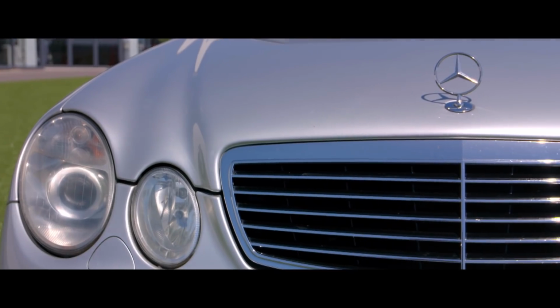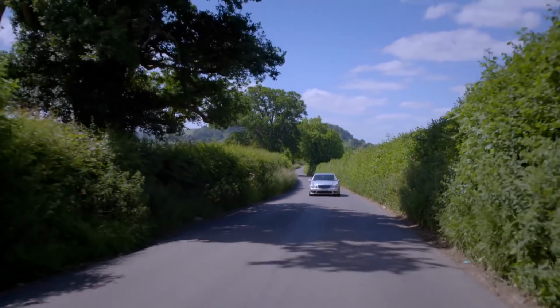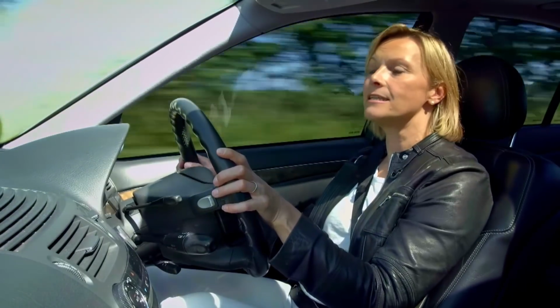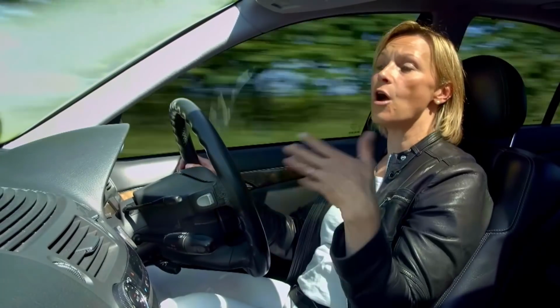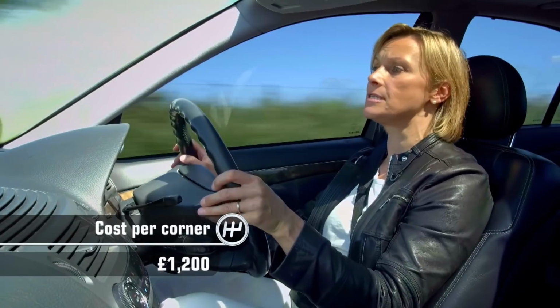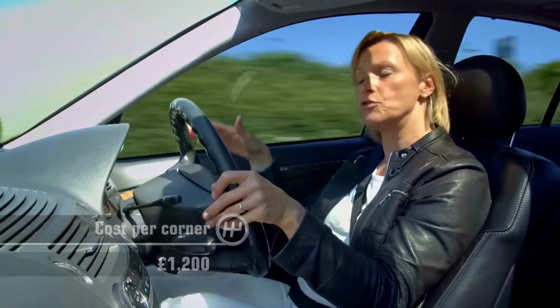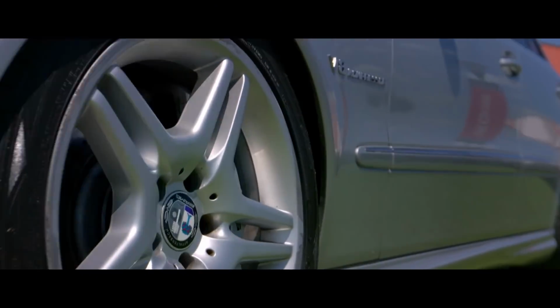So what can go wrong? The E55 has self-levelling air suspension and a pump to keep that air going. However, the airbags can develop leaks and therefore overwork the pump, and then the pump can fail. Now, to check your system, leave the car overnight and in the morning see if any of the corners have dropped more than the others.